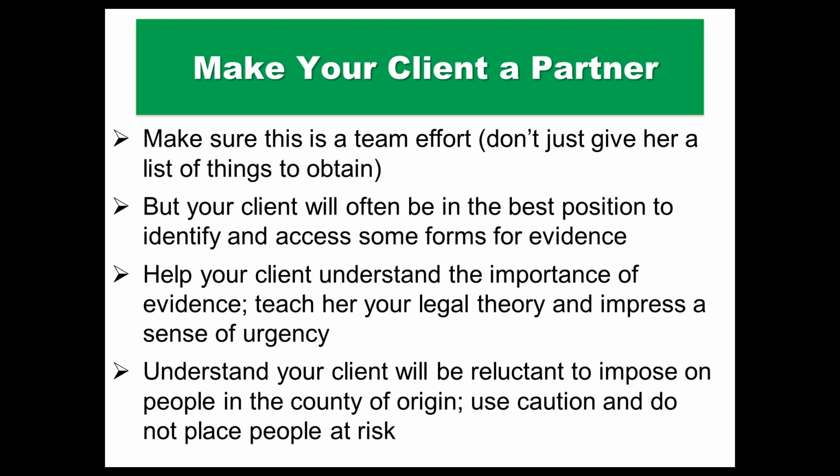We do sometimes work with organizations in the home country that are able to operate and get certain documents that our clients cannot either do on their own or cannot do safely. So if there is a piece of evidence that you think is really critical in the home country, but your client is not able to obtain it, and you're representing an NIJC client, please don't hesitate to reach out to us, and we can talk to you about some potential referrals to organizations who may be able to assist in gathering that evidence.